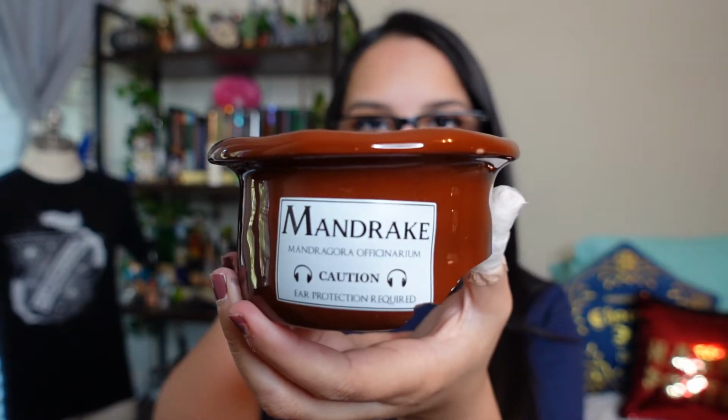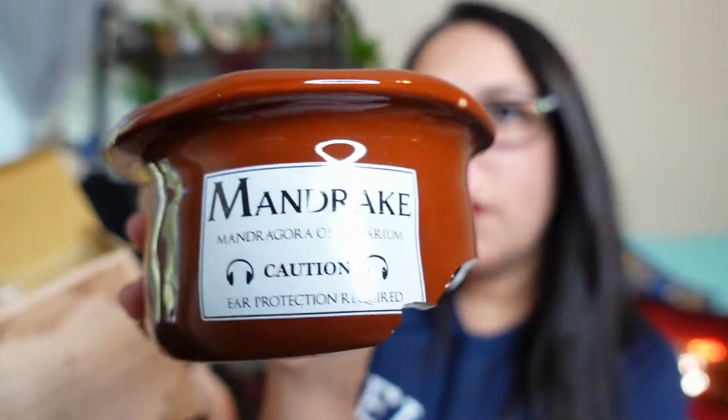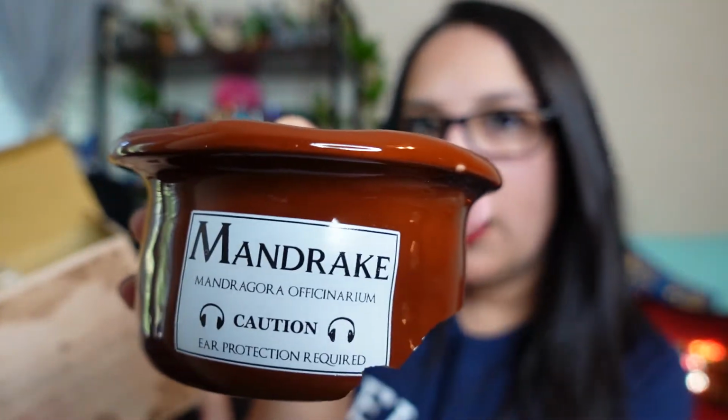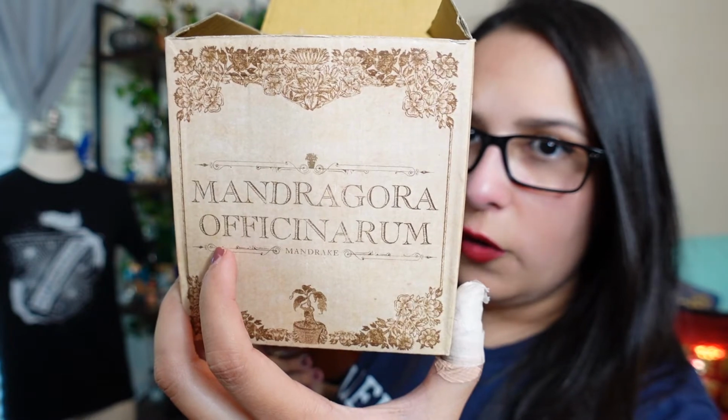So here we can see that we have a label that says Mandrake, and it says Mandragora officinarium. Wait a minute, officinarium. Got a misspell on both. So this label here, if you see, it says Mandragora officinarium, but here it doesn't say officinarium, it just says officinarum.